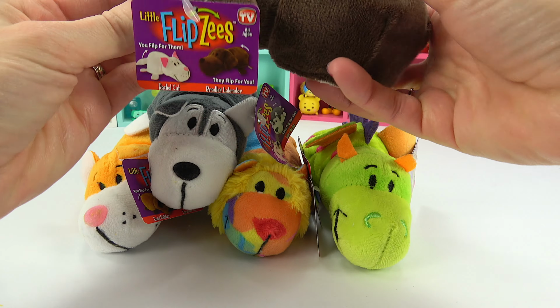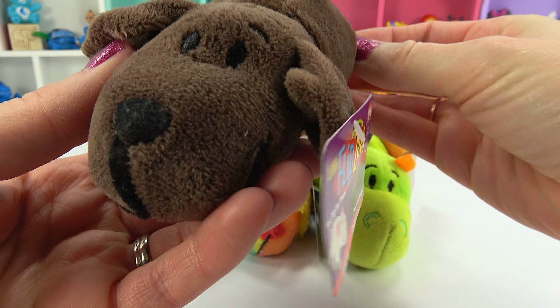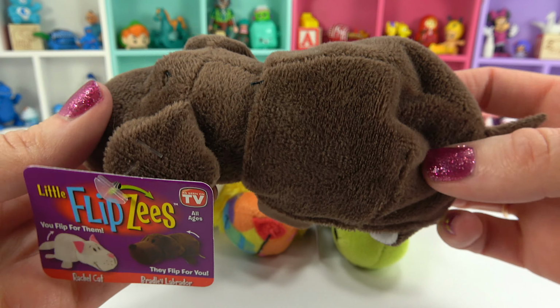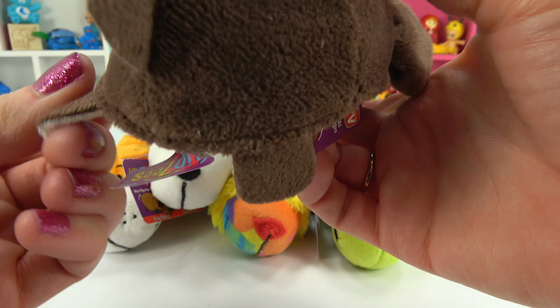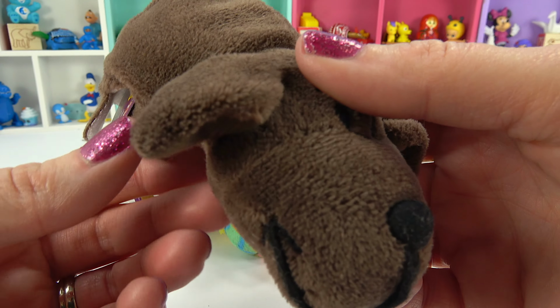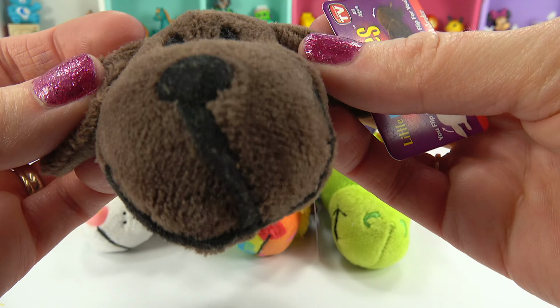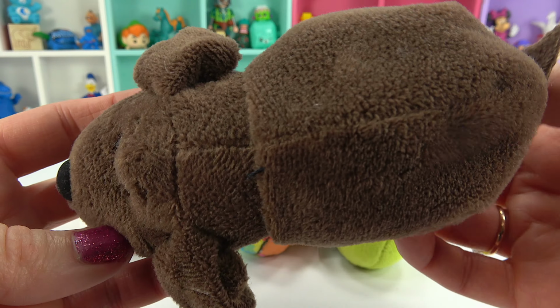Five little FlipZees. The first little FlipZee we have here is Bradley Labrador. He's got a cute little tail, four little legs, a sweet puppy face, and these cute little floppy ears. He looks like a chocolate lab.